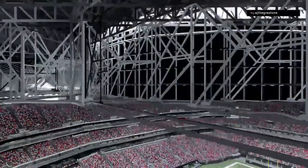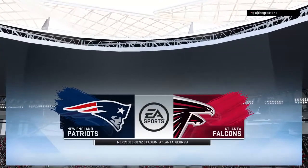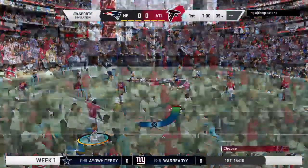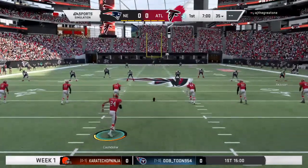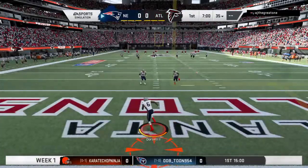All right, much appreciated, Coach, as we welcome all of you to our exclusive coverage of the National Football League on EA Sports. The scene a few moments ago, here it is. It's unlike any other in sport as both teams made their way out of the tunnel. These folks are fired up as their guys are ready to do battle between the New England Patriots and the Atlanta Falcons.